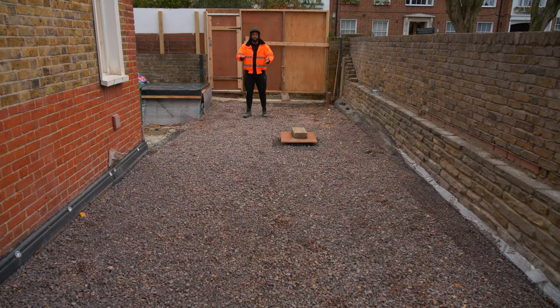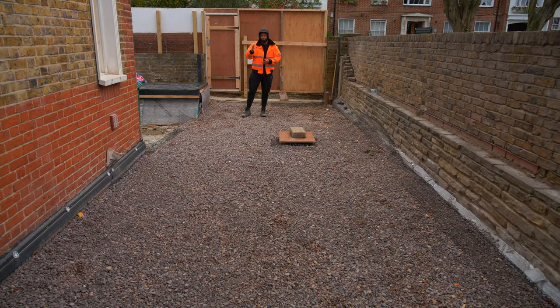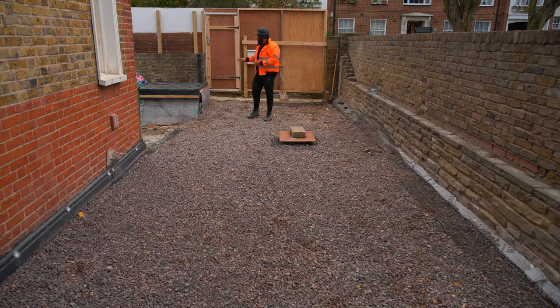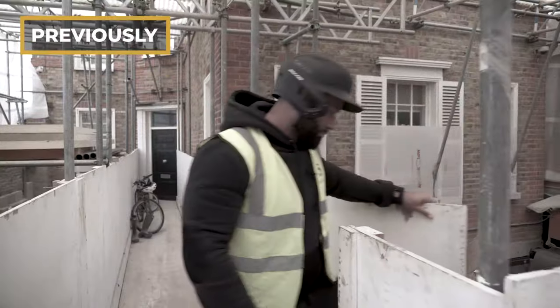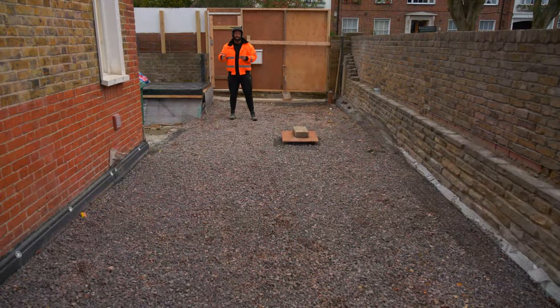You could see all the membrane in place previously, but this has all been covered over by this new level. We are now just in the basement working, and we have a new entrance. Previously, the entrance was here, what you saw me climbing down, but now we have a new one over there. So let's get some access to the basement and get inside.